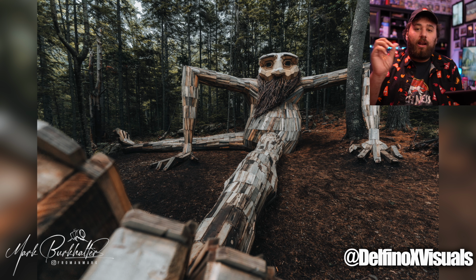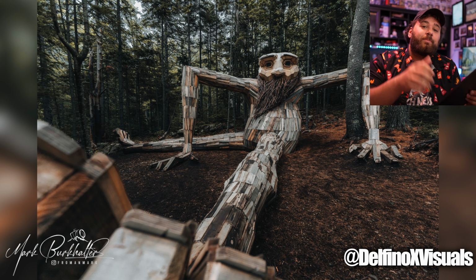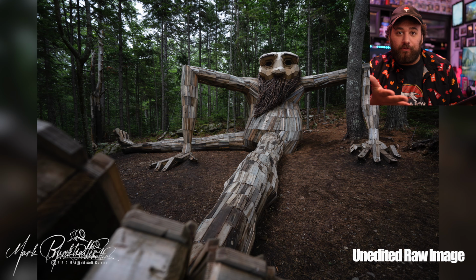Colors, I feel like he kind of lowered the saturation, but at the same time really makes them pop nicely. So very good job on that. Good job, Dom. Next we have Ryan. Here's Ryan's before and after.